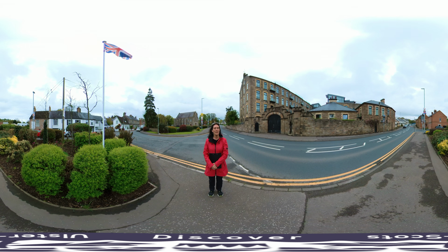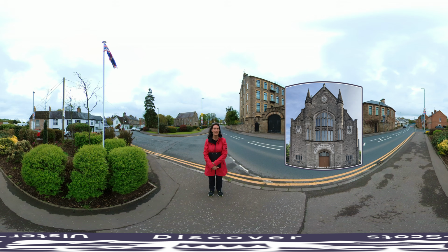When word reached Comber that Titanic had sunk and that Thomas Andrews had drowned, there was an outpouring of grief. The people of Comber came together to build this memorial hall in his memory. His wife cut the first sod and his infant daughter laid the first stone. And there are images of the memorial plaques to those events just to the left-hand side here.